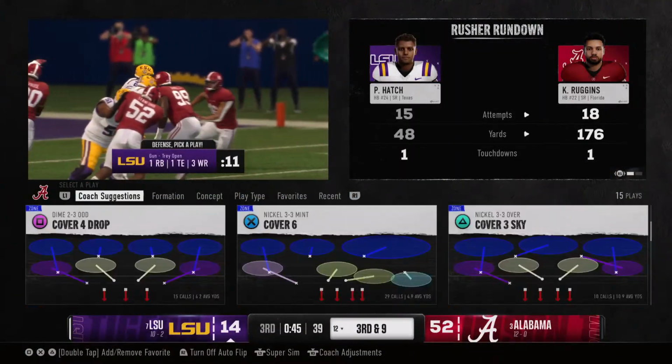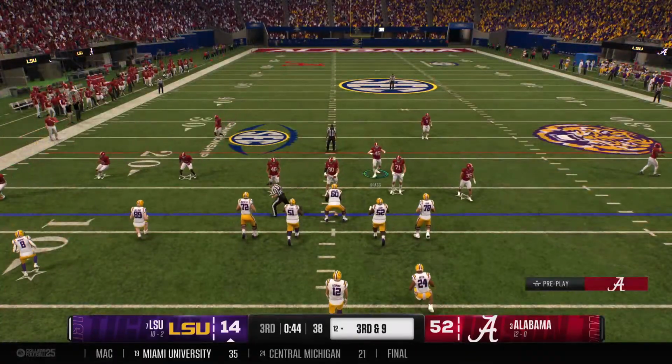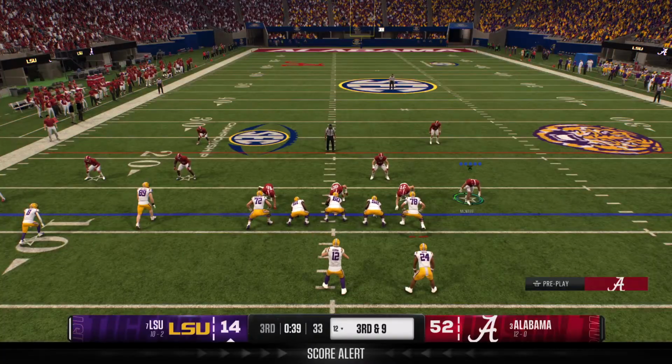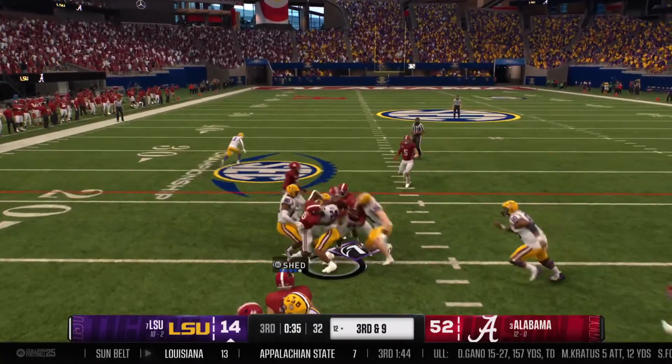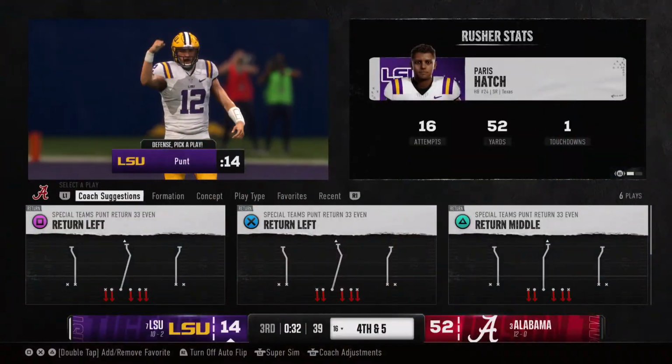You know, in the era that we live in right now, everybody wants to spread the field around, try to create space, try to create one-on-one matchups, and the defense has countered over the years by trying to play out wide. But here's a great example. The defense has the ability to play wide, but still be solid at the line of scrimmage, not give up big run plays. Tackle him after a short game.